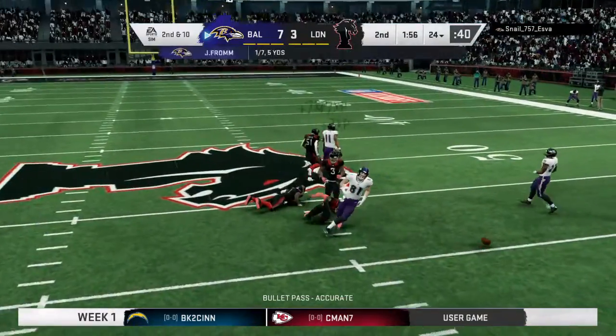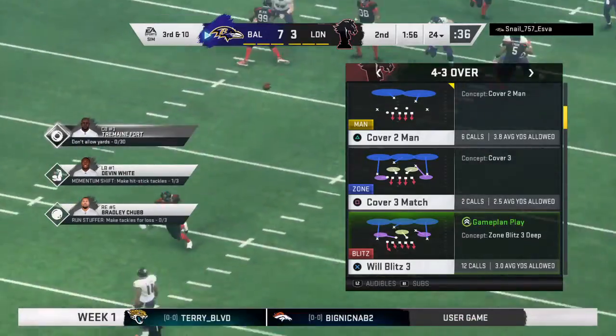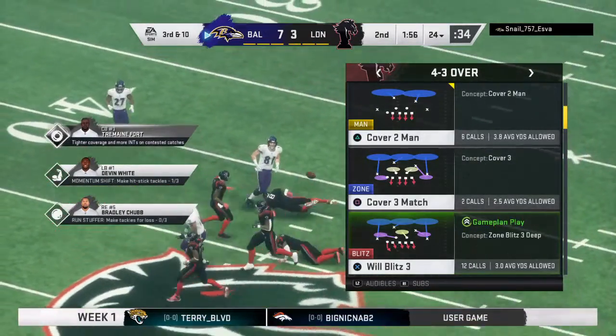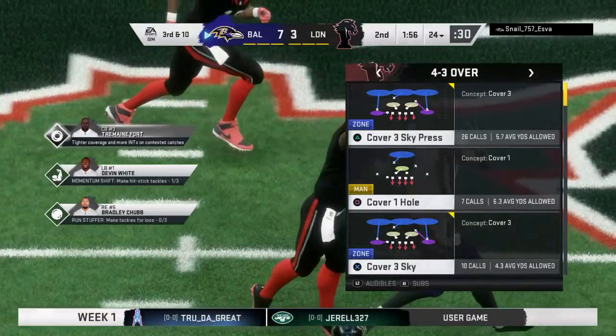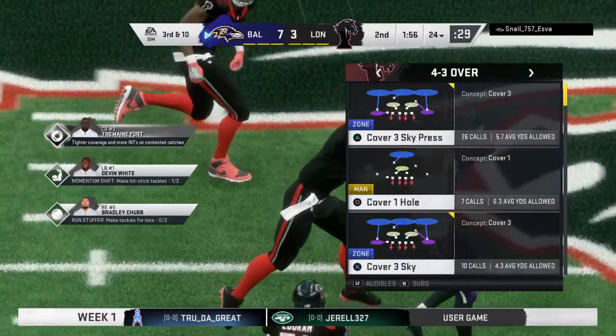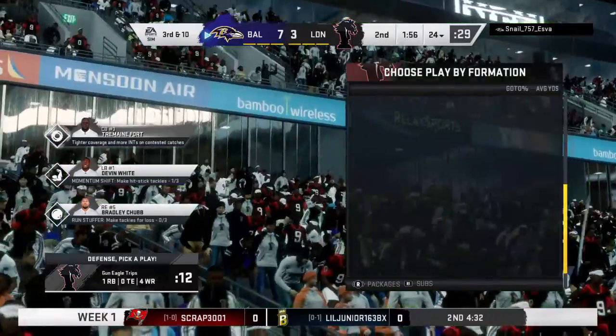They try to throw on second down, but this one is incomplete. Feels like they're getting caught in between here because they didn't get completions on first and second down. Now you got to worry a little bit about the clock because you prefer not to give them another shot here in the first half. But if you don't pick up the first down, guess what? You're likely going to have to.